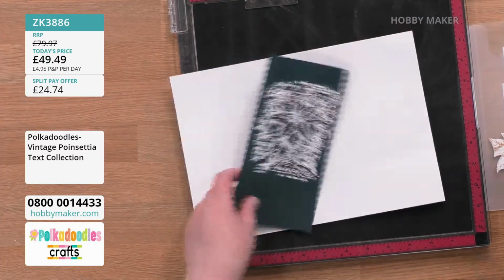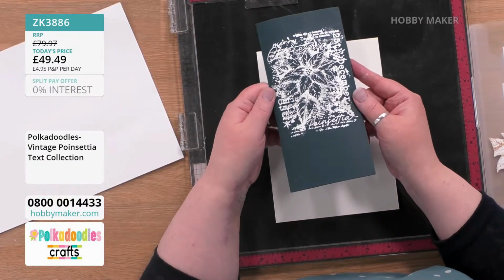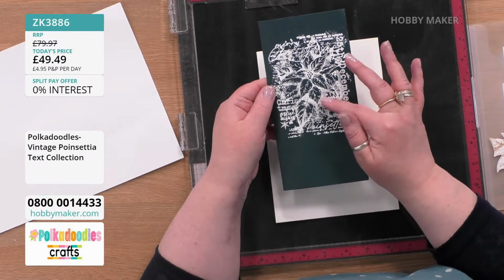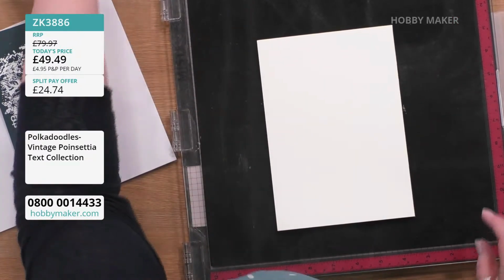So what we're going to do now is I'm going to do it on watercolour cardstock. So just to show everyone, that's the actual image that we ended up with. Because I've got a grain on the card, I'm missing bits and pieces in the stamp, but we're not going to worry. So I'm going to take that stamp again.